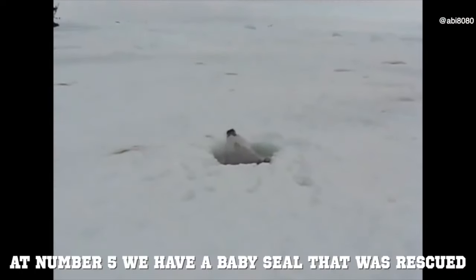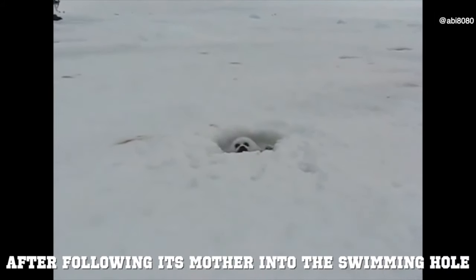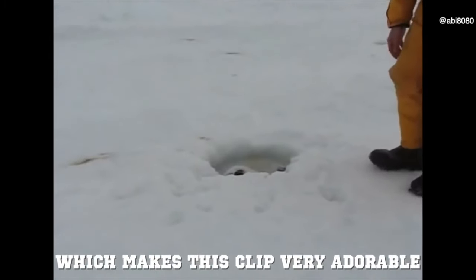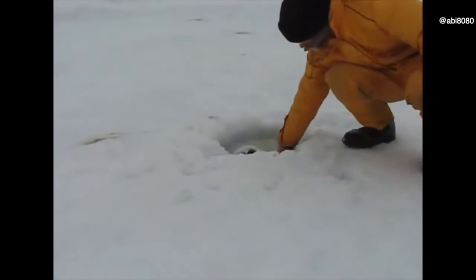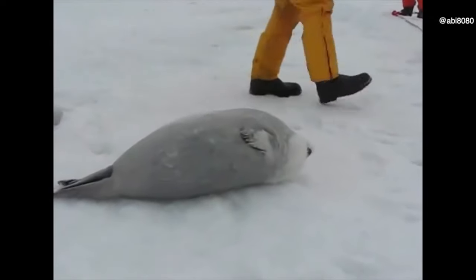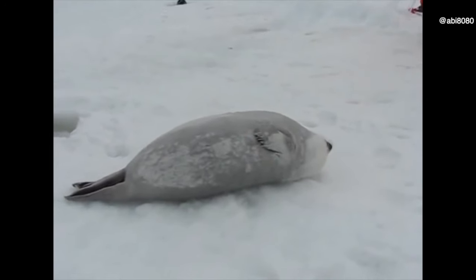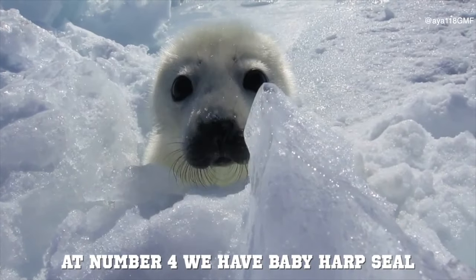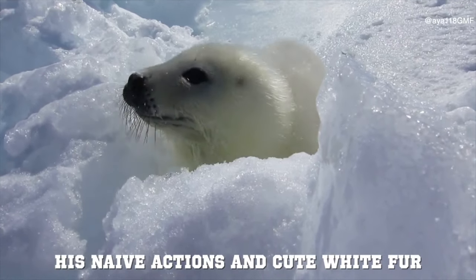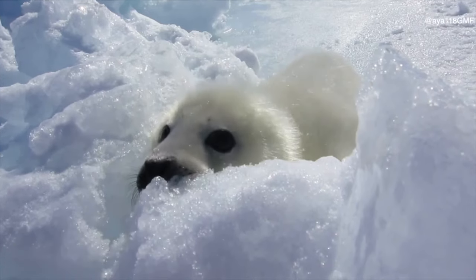At number five, we have a baby seal that was rescued after following its mother into the swimming hole. A man had to give this little pup a hand, which makes this clip very adorable. At number 4, we have a baby harp seal that interacts with the cameraman. His naive actions and cute white fur make him one adorable pup.